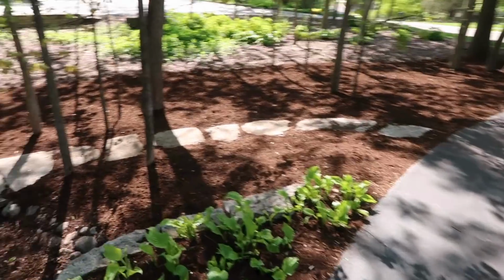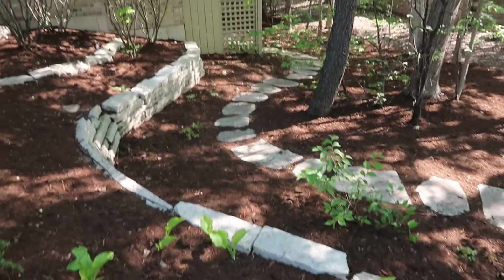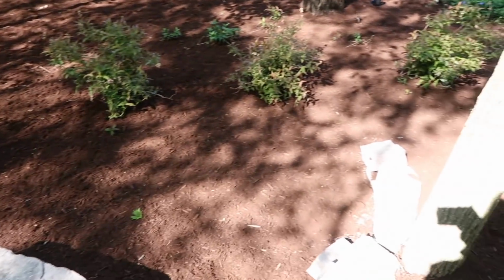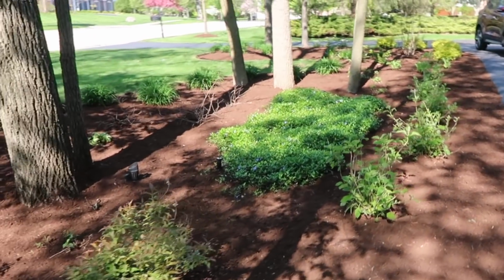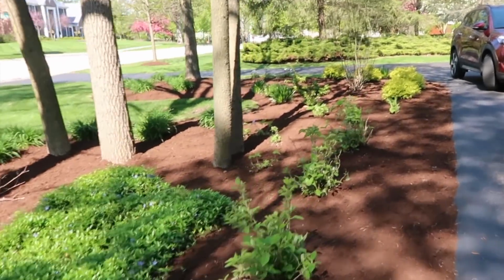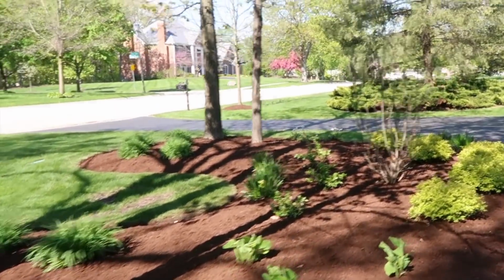And there's our little path. It goes over this watery thing and around back. And this inner island area looks like this. And eventually it will fill in some more.